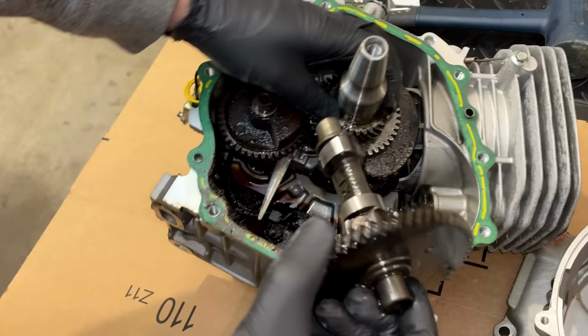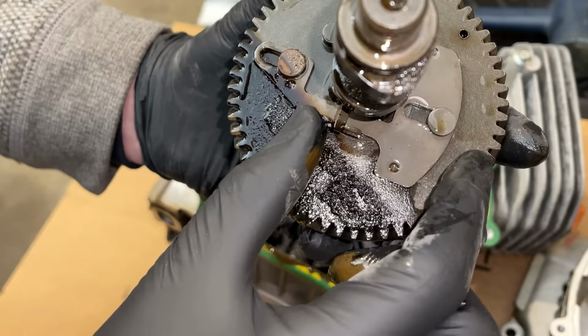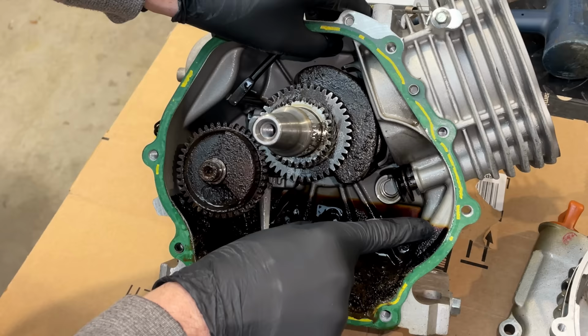So this is the camshaft in question. You can see the lobe here. There is very little left. And that one's not far behind, but yeah, look at that. That is really bad. So this engine at one point, I would say had water in it. You can see right there, there is a line going across. So it was deep in water.